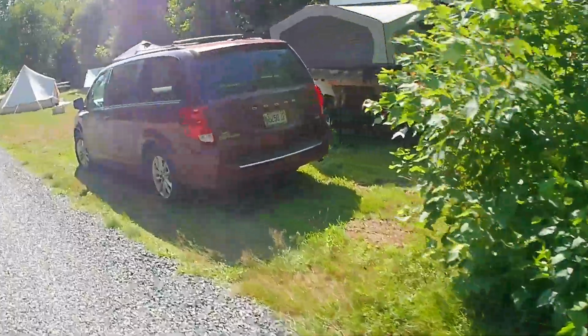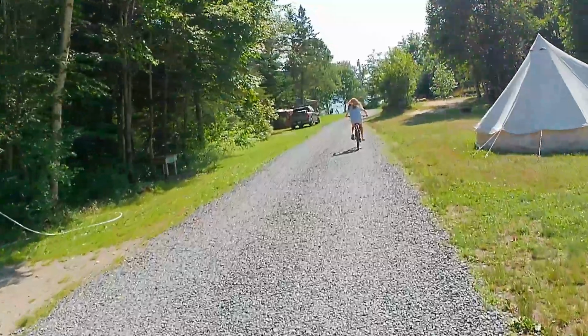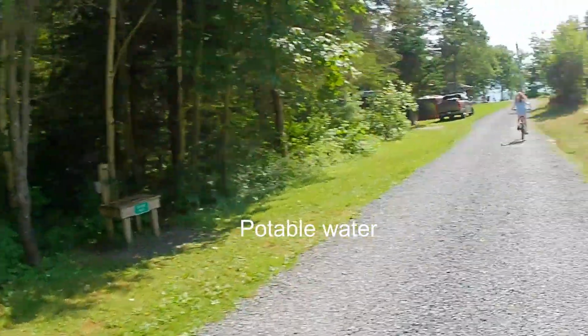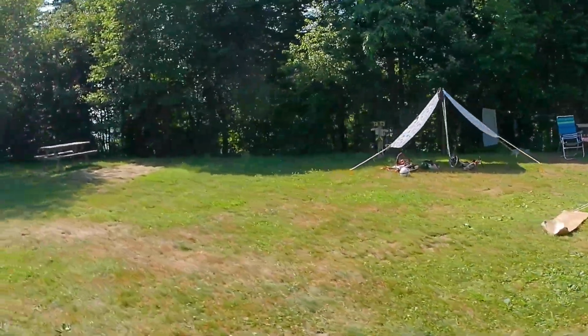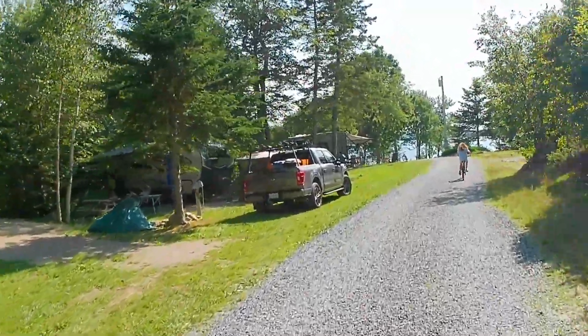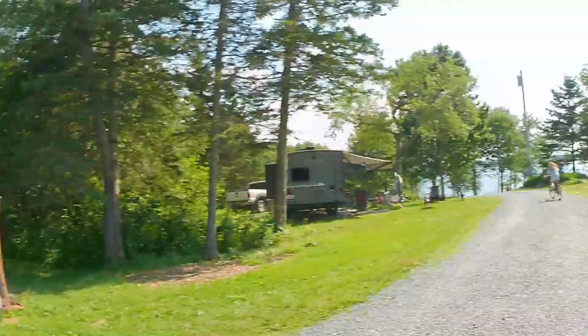One of the things I really liked about the campground is they gave you plenty of space. It didn't feel like a campground where they tried to fit in as many campsites as possible. All the sites are pretty good size. It's not really designed for huge rigs, but our travel trailer is about 40 foot when you consider the bike rack that's on the end. And the site that we had, which was Site 8, did have plenty of space.